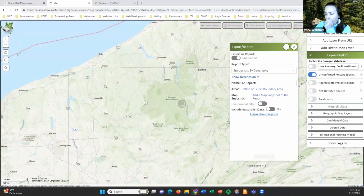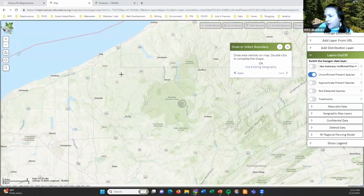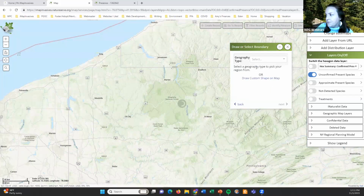And say we wanted to replicate the municipality one that I just showed in Erie County. What you can do is say in this area, define or select a boundary area, and then you can say use existing geography. That's essentially saying I want to utilize some of the mapping layers that are already integrated into iMapInvasives.